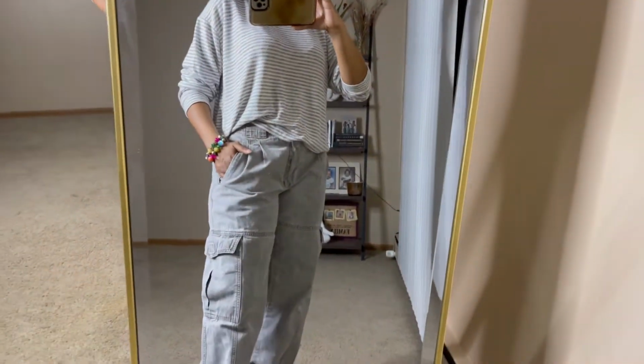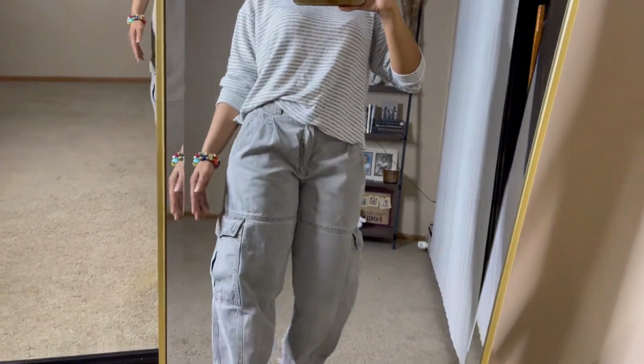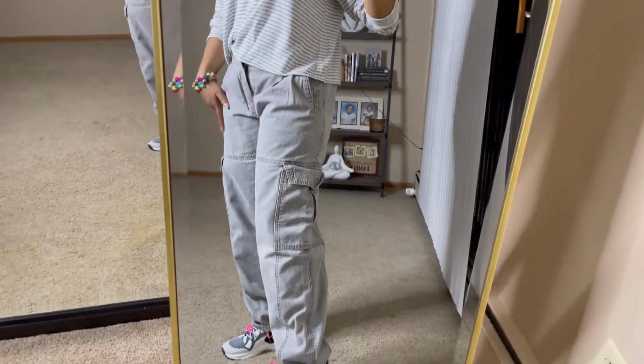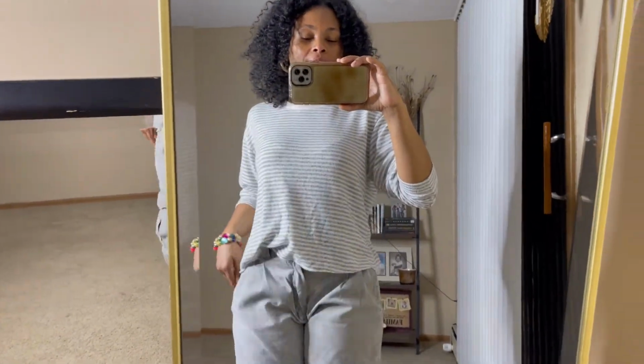And then I throw on my favorite pair of jeans that's in my closet. These are also thrifted out the man section, and it does not have a brand, but it's like a little cargo style. Super cute. These definitely are a favorite pair of jeans in my closet.